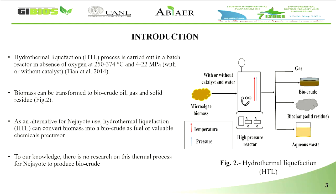What is hydrothermal liquefaction? Hydrothermal liquefaction, or HTL, is a process at high temperature, from 250 to 374 degrees Celsius, and high pressure, around 22 megapascals, and we can use a catalyst or no catalyst. From this process, we can change the properties of biomass and produce bio-crude. This is like a clean or artificial petroleum because it has properties close to conventional petroleum. And we can produce biochar.